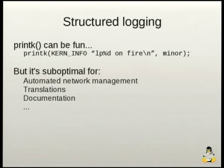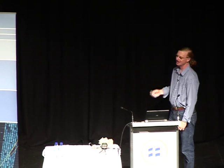What we've got is this function called printk, and so you can put in anything you want, including, for example, the printer is on fire. Or if you go looking around, you can find all kinds of stuff. About the only rule is no profanity, not in invisible messages. And so it's flexible, but it's got a lot of problems because there's no structure to it.